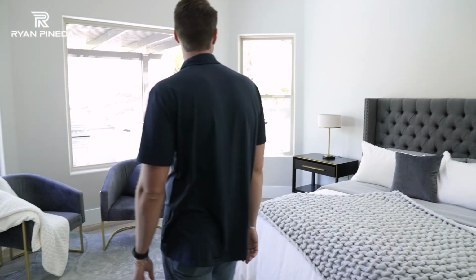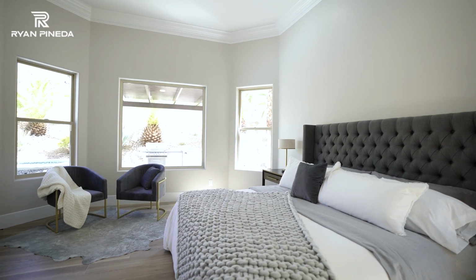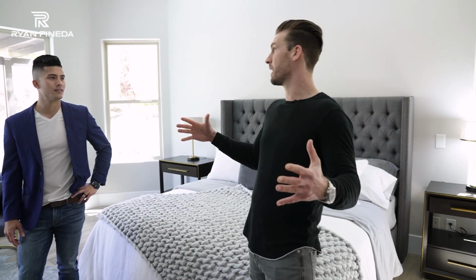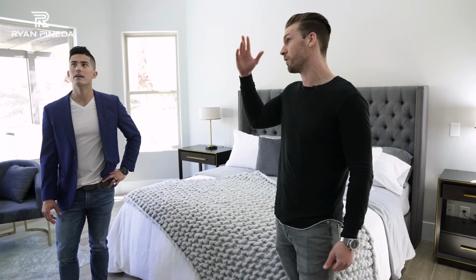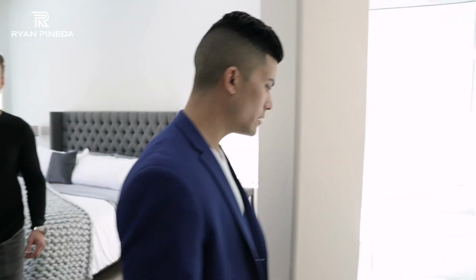Well, the other part that really is nice about this house is the 12-foot ceiling. You don't see 12 feet very often. Like, it feels enormous. Right, every room in the house is huge, and it makes it brighter too. The windows are a lot bigger. There's a lot more light that's able to come in with the 12-foot ceiling. Yeah, for sure. So let's check out that bathroom.